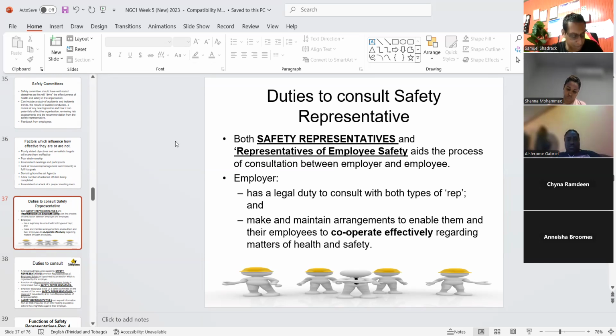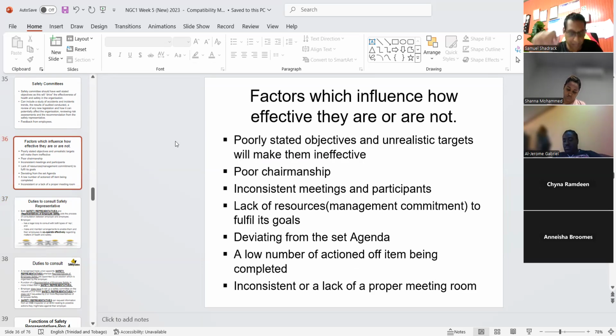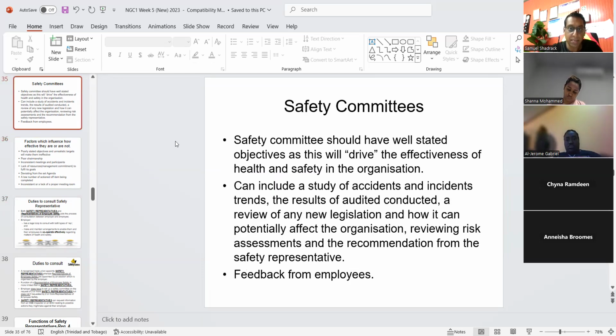They have the function of the committee, bottom of page 14: studying accidents and ill health statistics, reviewing the reports from active monitoring in the workplace, examining safety audit reports, considering reports and information from the HSC, considering reports submitted by safety representatives, assisting in the development of procedures and policy, monitoring the effectiveness of training, monitoring the effectiveness of the safety communication, right? So all good stuff.